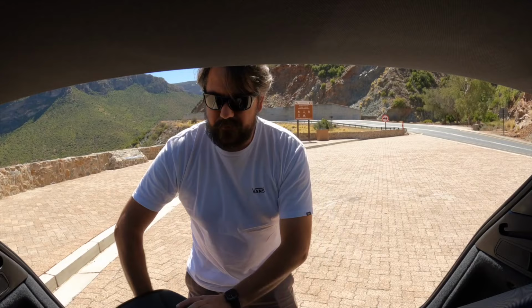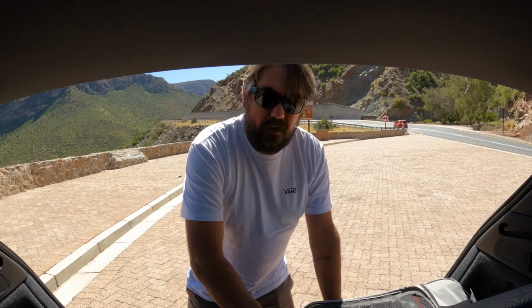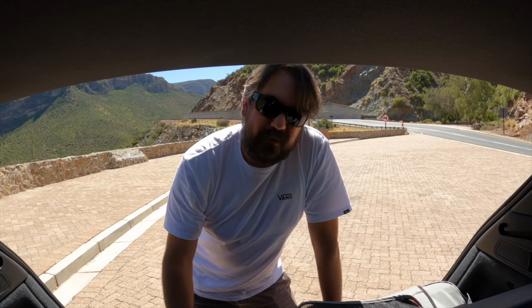Degrees out here. Properly hot in the Karoo. This is the Rivier Pass, or in English, the House River Pass. And the House River Pass, as you can see behind me, is an absolutely gorgeous little pass in these phenomenal mountains. So I bought my drone to get some nice aerial shots. Except I didn't quite get that right, because we have a camera bag, and in said camera bag we have one drone, no controller, so we can't fly the drone around here today.